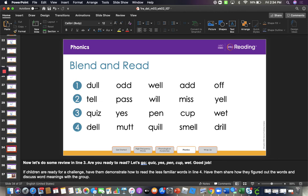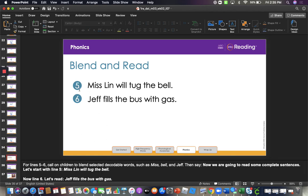Let's read them. Dell, mutt, quill, smell, drill. So let's look at smell and drill. These are a little bit more complicated because they have two consonants at the beginning. Smell, smell, dr, dr. Do you hear that? Dr, ill, drill, smell, smell. And then, of course, we know that the QU sitting next to each other makes the qu sound.